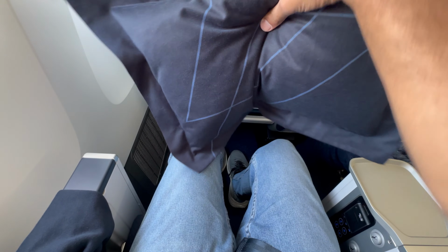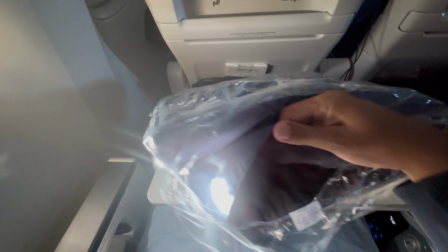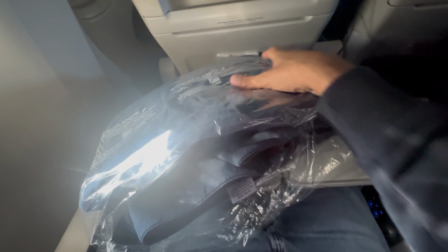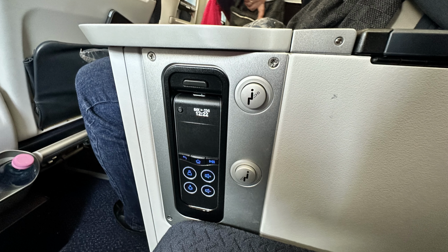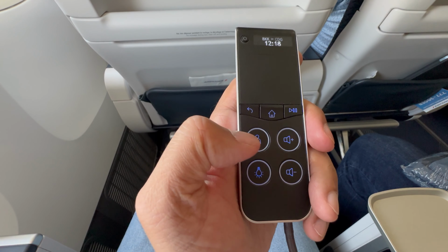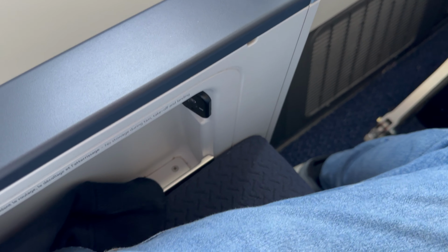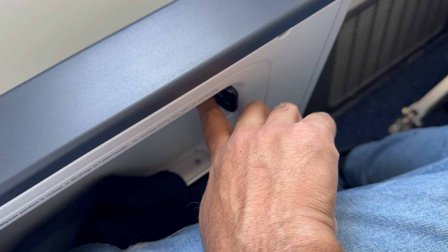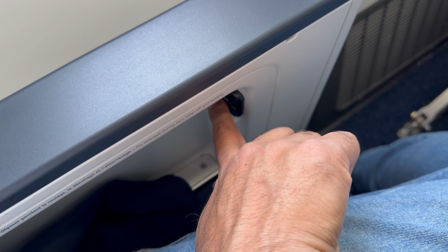The pillow was quite large and comfortable, and in my view the blanket was also comfortable, not too thick and not too thin. On the inside of my seat on the right there was two buttons, one to recline the seat and one to elevate your footrest. There was also a remote control which allowed you to control the in-flight entertainment screen or IFE, ask for call assistance and put the light on. And on the left side there was a charging port, but in my view this was quite awkwardly placed and somewhat hidden.